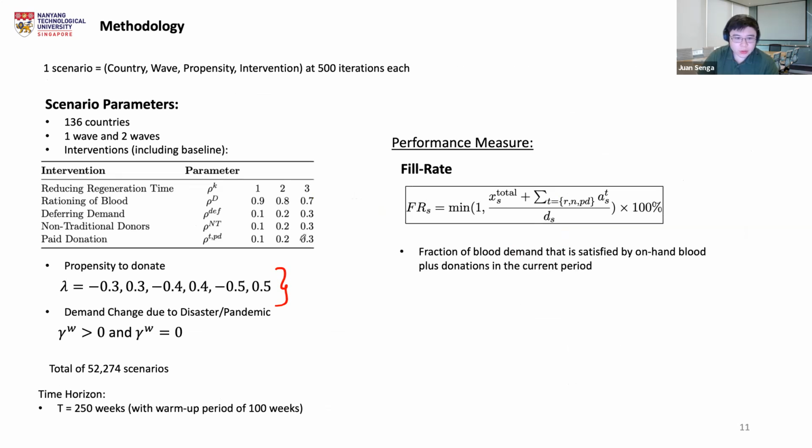So what I want to highlight there is actually that the non-traditional donors and the paid donors are the ones who we are saying would be more willing to go out and give blood, because the other interventions affect another aspect. It's like you're managing demand and supply, right?